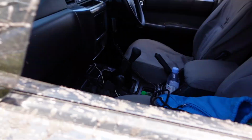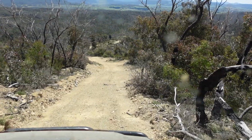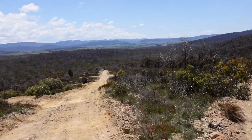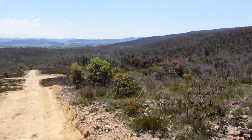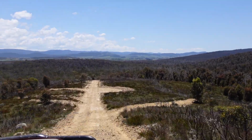No, no, no. Changing up the scenery a little bit again. It seems to be really windy through here, and then we end up heading off into some farmland. Right, so we're finally out of where we were before.